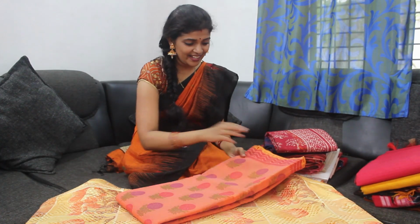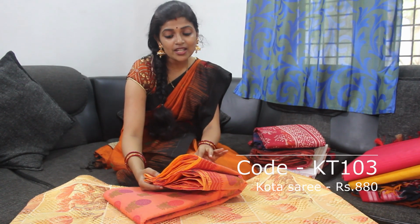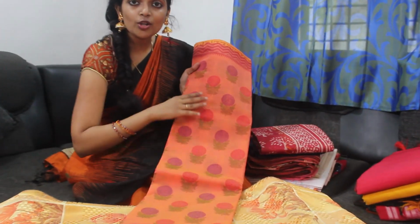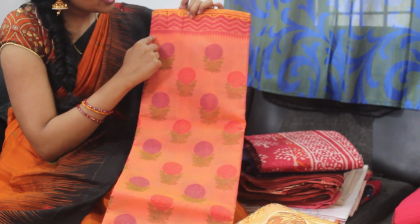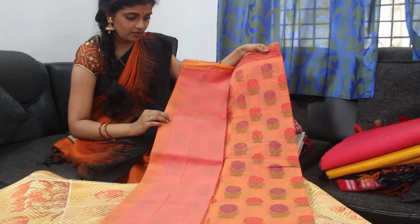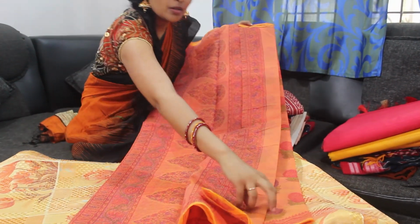Let's start with the Kota saree collection. The code will be KT103. Once again, code is KT103 and the price is 880. It's a beautiful peach color. This is the print which comes all over the body. It's a flower-like print. And you have this small temple border. This will be the running blouse piece. It's a plain one. And this will be the mundani.